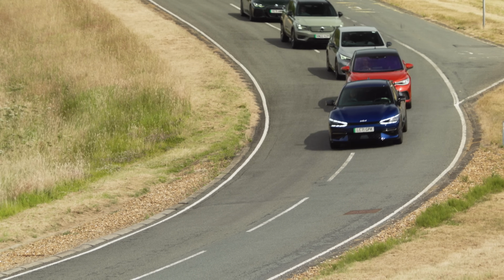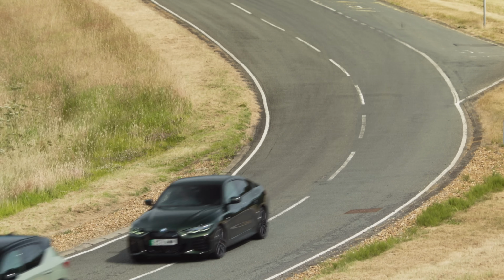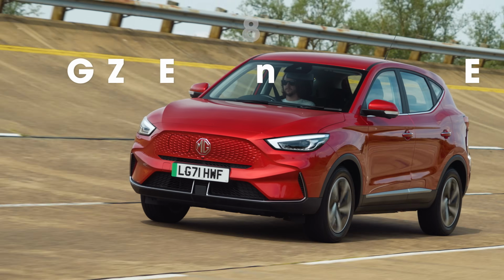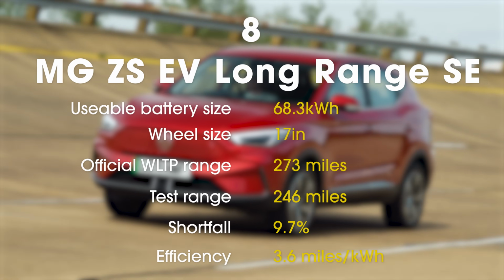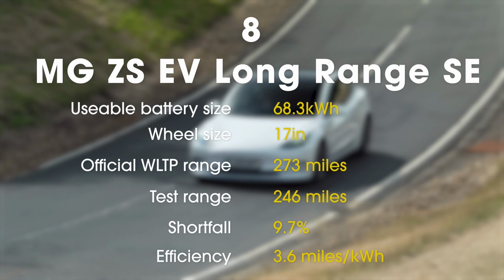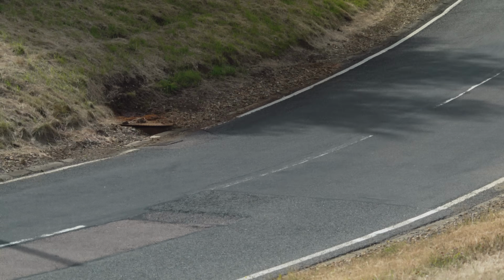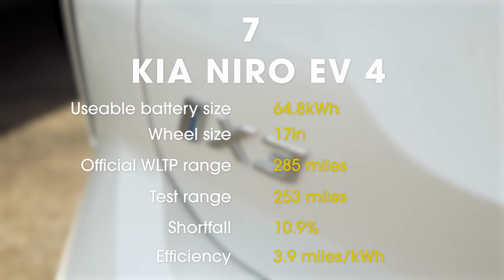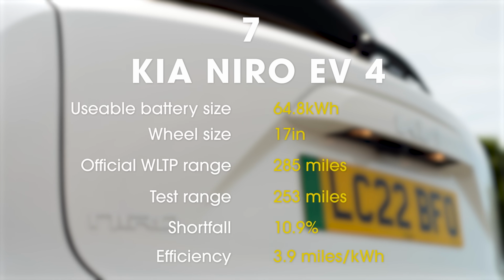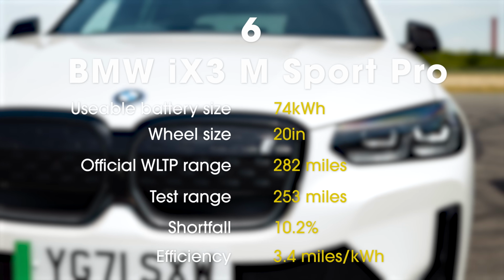And the XC40's range and efficiency is made to look even less impressive when you consider that the similar sized but vastly cheaper MG ZS EV managed 246 miles at an efficiency of 3.6 miles per kilowatt hour. Indeed, the ZS was only fractionally shy of the 253 miles achieved by the BMW iX3 and new Kia Niro EV. The latter is much smaller and lighter, so unsurprisingly proved the more efficient of those two cars, averaging 3.9 miles per kilowatt hour compared with the BMW's 3.4 miles.